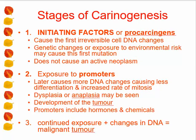So we look at the initiating factors that cause this irreversible DNA change. So the procarcinogens are going to cause DNA change that can't be repaired. So these genetic changes cause this mutation, or there could be some environmental thing that causes it, but you don't get an active neoplasm from there. You need a promoter that pushes the growth of that, and you'll get some dysplasia, maybe even get to anaplasia. You get this increased rate of mitosis. That's what the promoters do. So this could be hormones or different chemicals. And then you get the third stage, this malignant tumor idea.